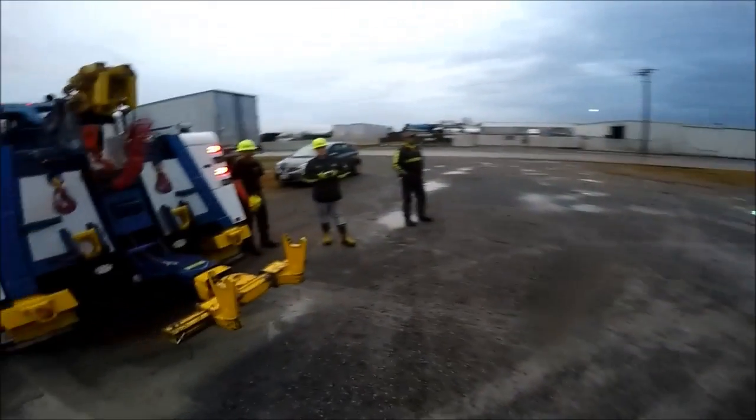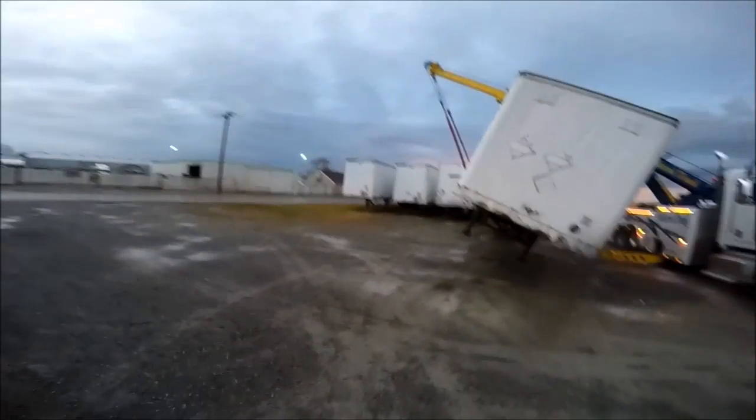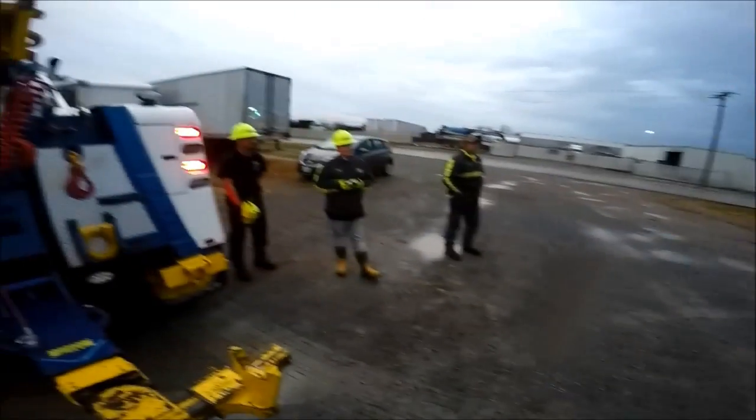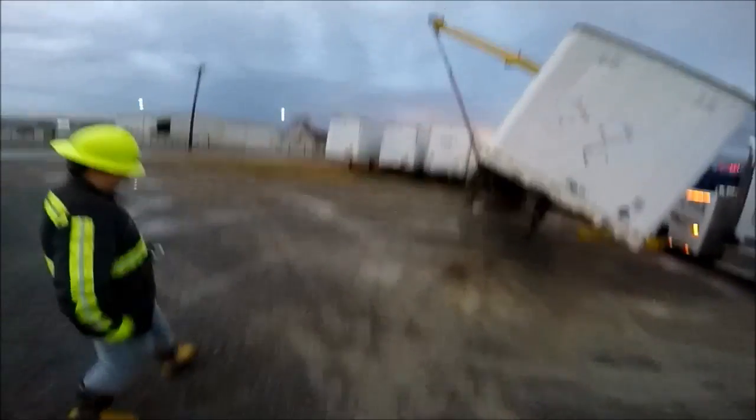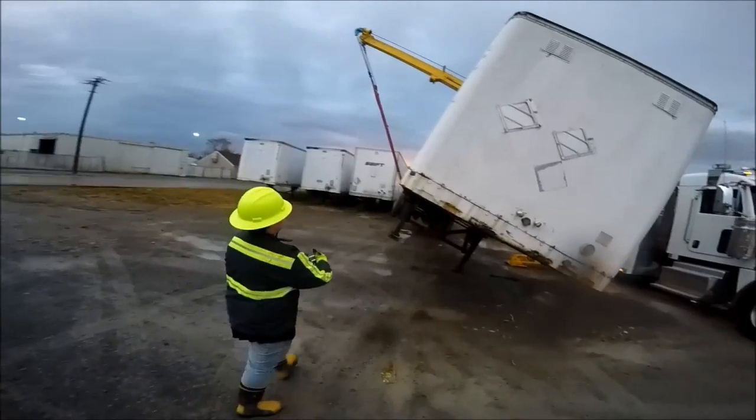Okay, right there, my cables are holding it. If I take the pressure off, it's gonna roll. Measure it right there again. It's a high profile vehicle and that's all it takes to roll this one over.